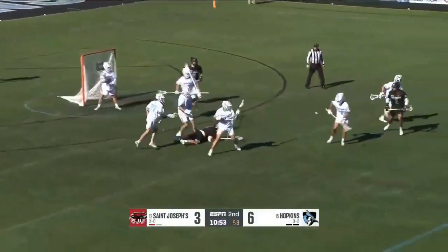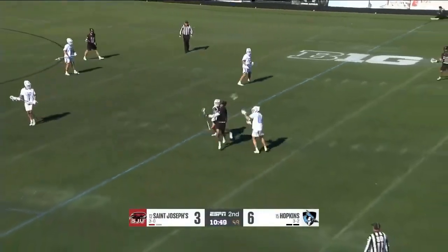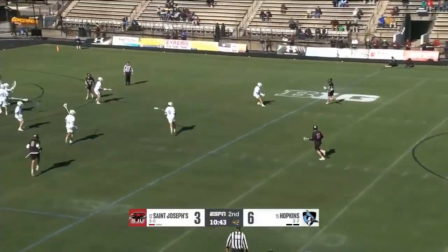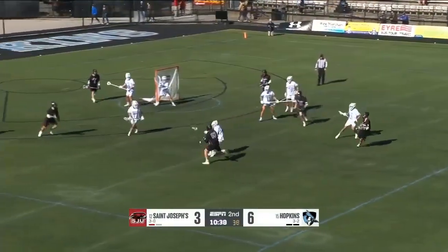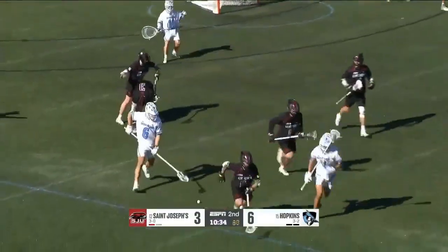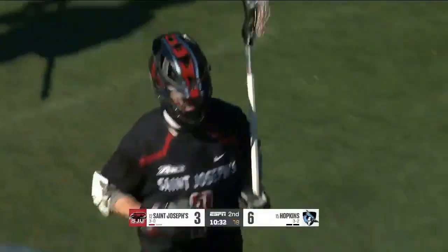Mac McLaughlin, after the timeout, just kind of runs into a triple team. Tough ground ball by Levi Anderson, and look at the power and the strength of Levi Anderson. And they're good off the ground, too, around the net with Carter Page and Levi Anderson and Tucker Brown. High skill component, high toughness component. That's got to be a push on Black. Push against St. Joe's, and McLaughlin took some collateral damage right there.